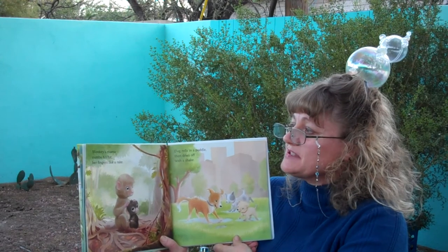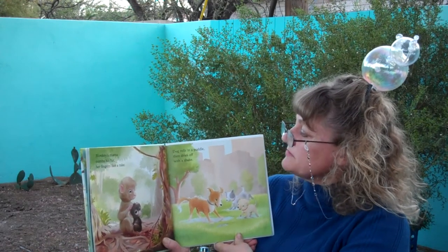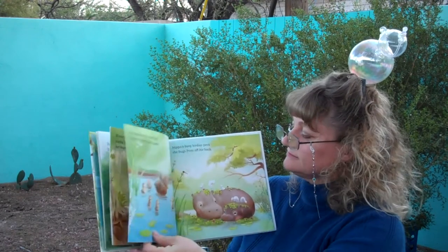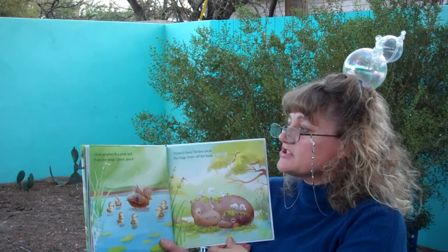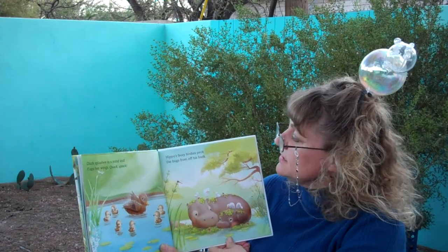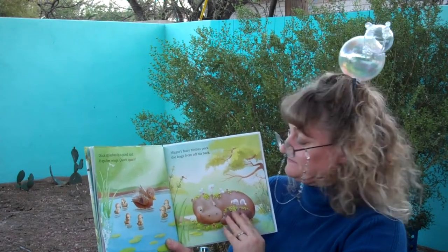Monkey's mama combs his fur, her fingers like a rake. Dog rolls in a puddle, then dries off with a shake. Duck splashes in a pond and flaps her wings, quack quack. Hippo's busy birdies peck the bugs from off his back.